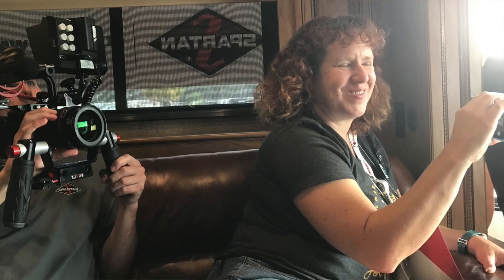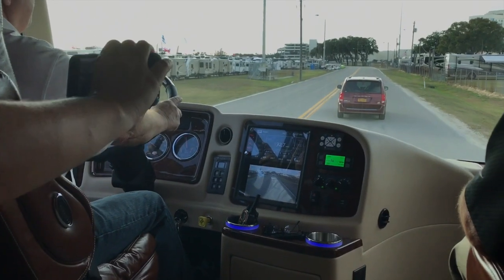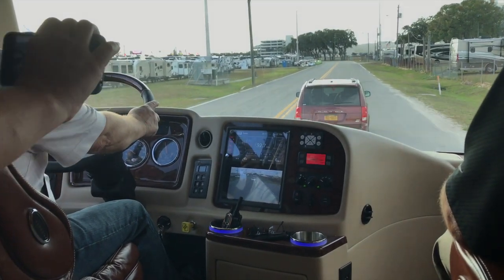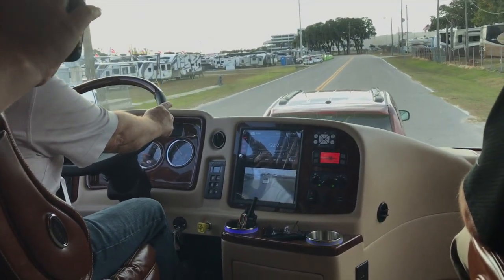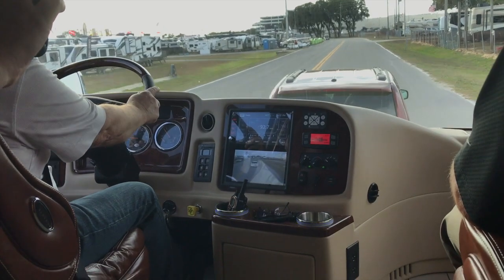But, so this, we're in this big motor coach, and the driver is intentionally with his foot off the brake, going 35 miles an hour. And there's a stunt vehicle in front of us that is slowing down in front of us. And we're getting this close to its bumper. And then the brakes hit, and the collision is avoided.